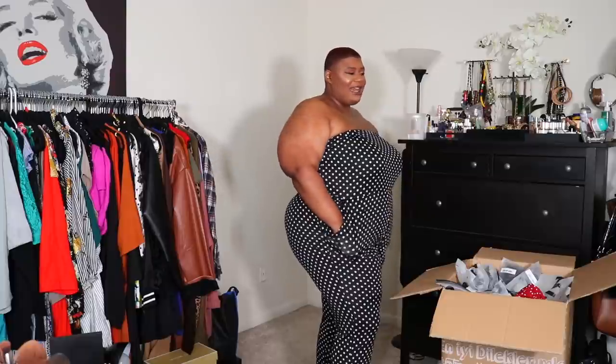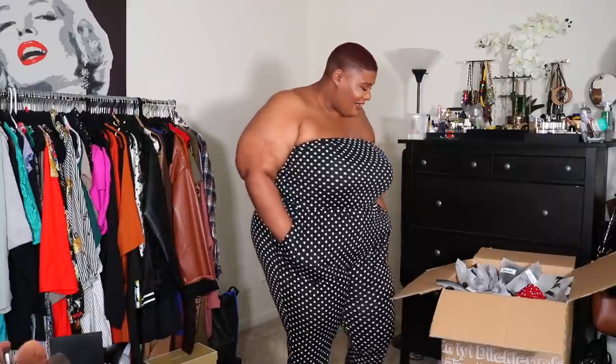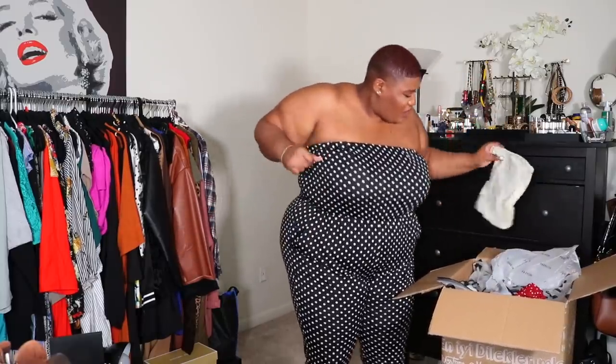Honey, the pockets are giving me life. Like, these are legit pockets. Y'all see my whole wrist is covered? Pockets. And it goes down to my ankle. I love that for me. I truly do. All right, let's go. If you want it, you can get it. Let me know. All right.